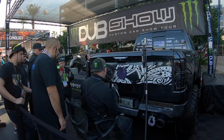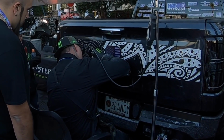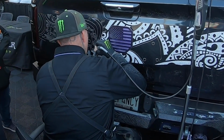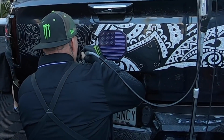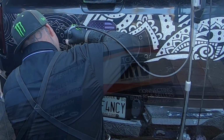All right, guys, this is pretty cool. You see all the design that you see on the truck? He's actually doing it by hand with a Dremel. We spoke to him and he told us it takes about 1,500 hours to do a whole truck design. Also, he can add clear coat to it or even color paint.